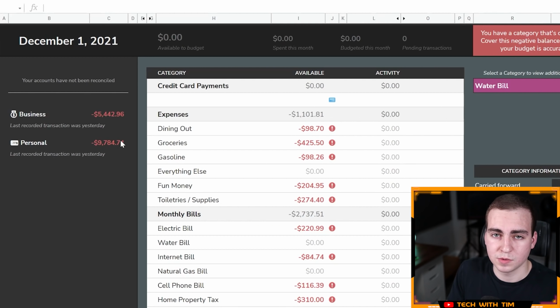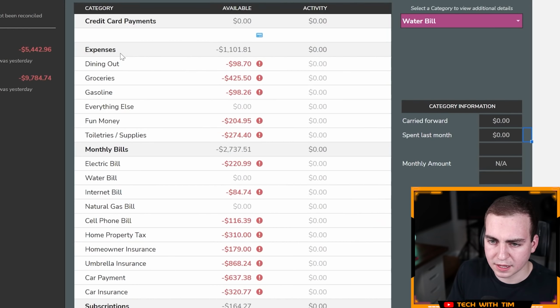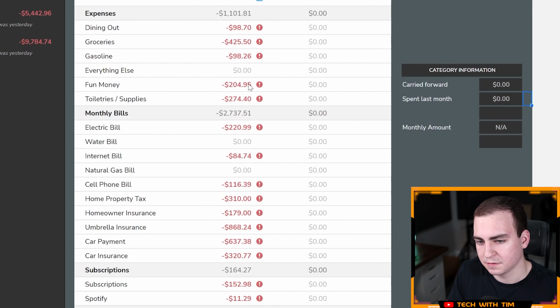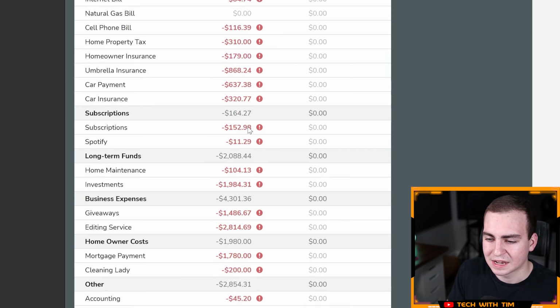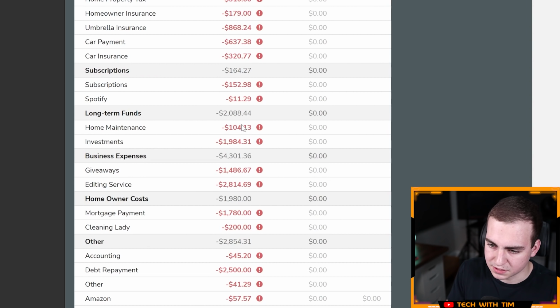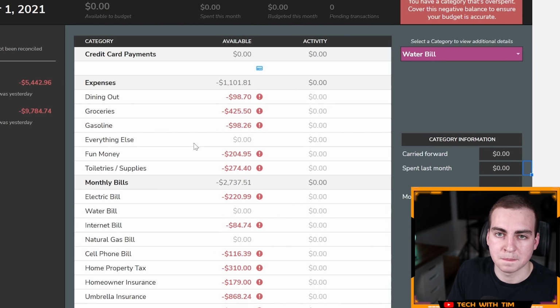Now, I usually don't spend that much money personally. This month was kind of a special month, and I'll start going through some of the transactions, and you can see. Anyways, if we're looking at the expenses here, they're all categorized. So I have dining out, groceries, gasoline, fun money, toiletries and supplies, electric bill, cell phone bill, home property tax, homeowner insurance, a bunch of stuff. You can see investments, home maintenance, giveaways, editing service, whatever. And of course, I'm not going to be showing you any corporate investments or anything other than just expenses.